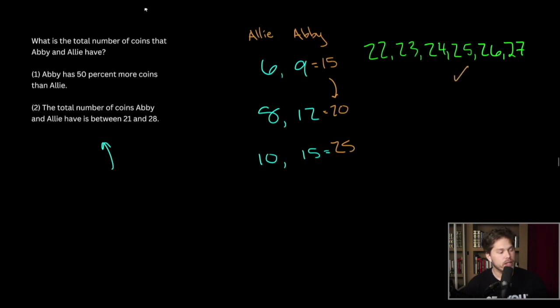And then if we went a little bit more and said 12 and 18, that would go all the way up to 30, and that would be too much. So the two statements together do give us enough information to determine that they have a total of 25 coins. So the answer must be choice C.